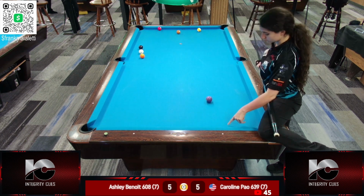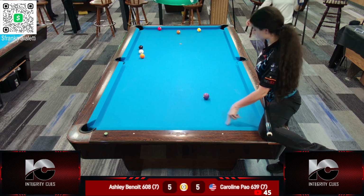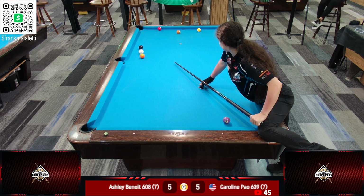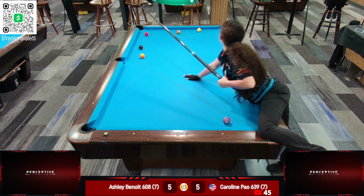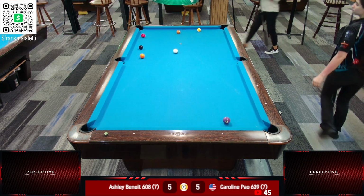It's a lot of spin. Oh, 4 ball gets hit. This tournament is not all ball foul, so that is not a foul. Caroline does have the option to leave it or put it back. Ashley hits the edge of the 3. It's going to be Caroline's shot.